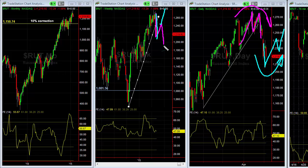And that's why we watch price action in the fractals, in the monthly, the weekly, the daily, and then even down to the 78-minute chart when we need to. These are all separated by a factor of 5, and they fit neatly together just like a puzzle.